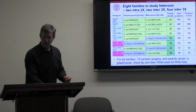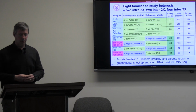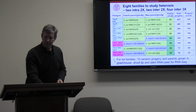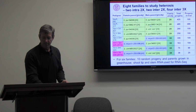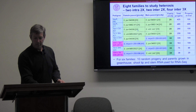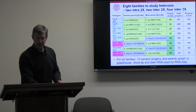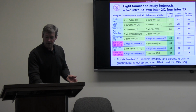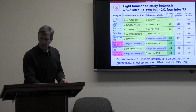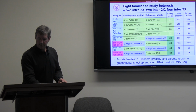Okay? In order to look at differential patterns of expression, we've developed these 8 families. First of all, an F1 family of Salix purpurea, that same F2 family of Salix purpurea that I've talked about, and then reciprocal crosses between purpurea and viminalis, here, purpurea as the mother or viminalis as the mother, and then triploid families representing crosses between purpurea and myobiana or between viminalis and myobiana. And we have planted typically 100 progeny from each of these families in the field.